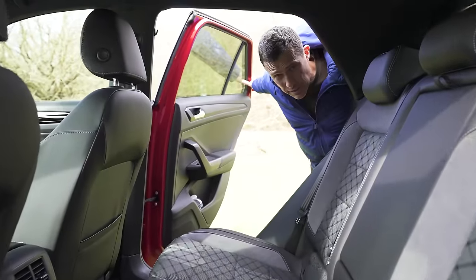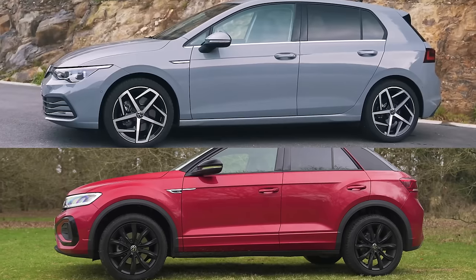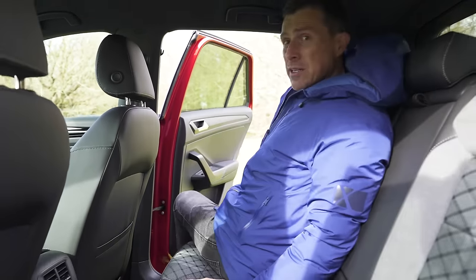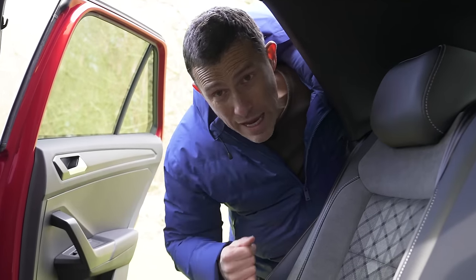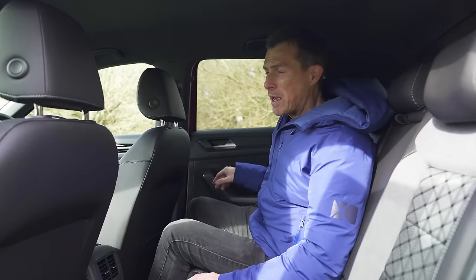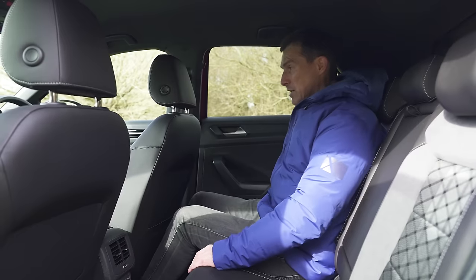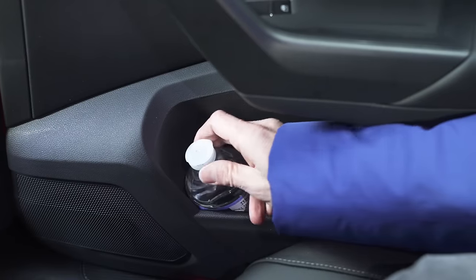The third reason that the T-Roc is so popular is because it sits about 10 centimetres higher from the ground than the Golf. This means it's easier to just drop down into it or climb out of it, regardless of whether you're 8 or 80. And actually, the taller body means that it just feels more spacious back in it than in a traditional hatchback like the Golf. Headroom's good, knee room's decent, there's plenty of foot space, and you can stretch out underneath the seat in front. It's reasonably practical too, so the door bins are a decent size.